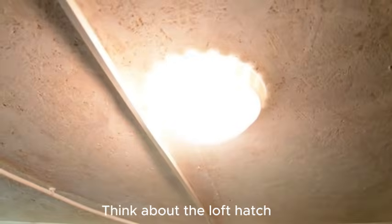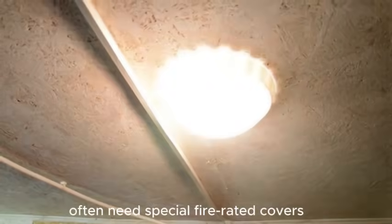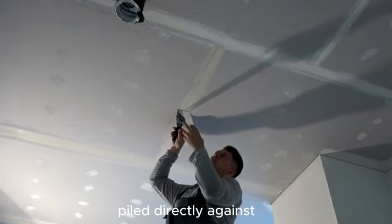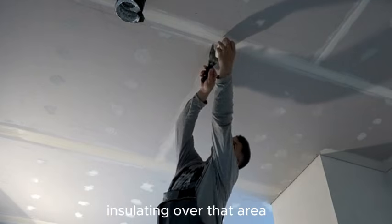Think about the loft hatch and any downlights. Recessed ceiling lights, common in newer kitchens and bathrooms, often need special fire-rated covers if insulation is going to be placed near them, since standard insulation piled directly against certain light fittings can be a fire risk. If your ceiling has downlights, it's worth checking the fitting type before insulating over that area.